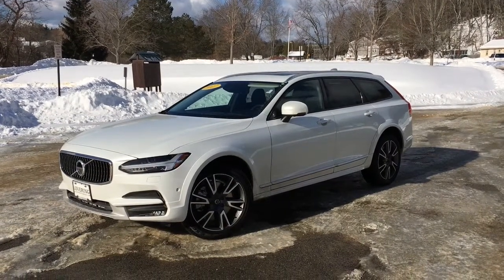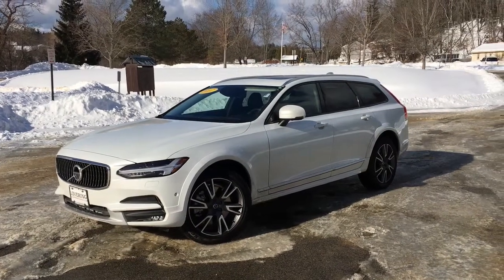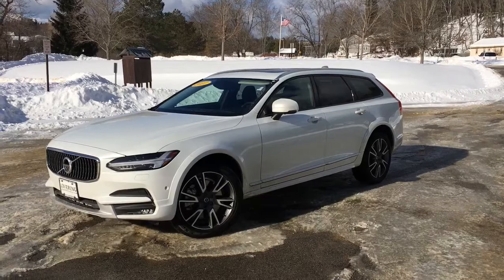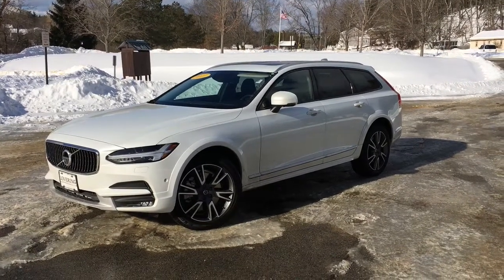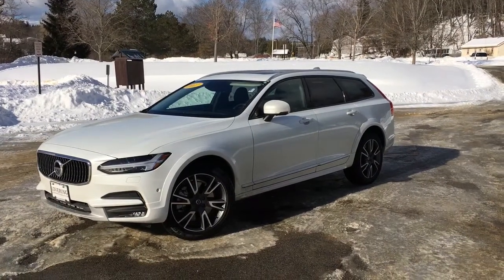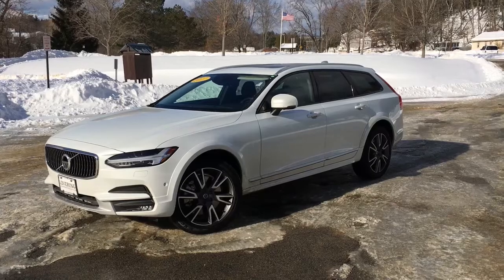Hello there everyone. Today I have for you a quick little walk around and review of this 2017 Volvo V90 Cross Country. This is a T6 all-wheel drive model that does have the luxury and convenience packages. Additionally, it also has the upgraded Bowers and Wilkins sound system.